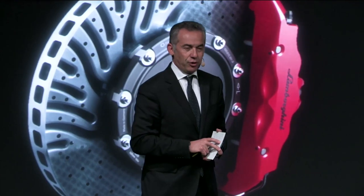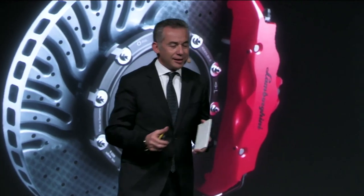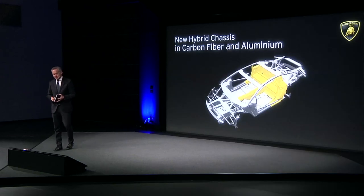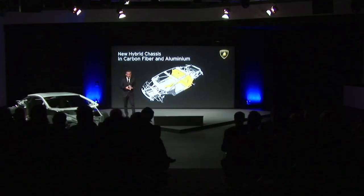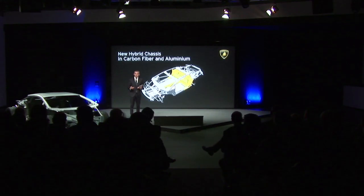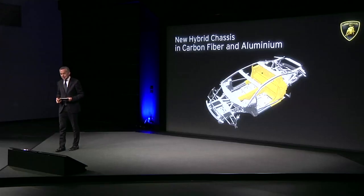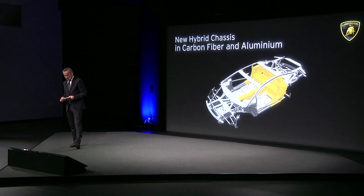Another important issue for a super sport car are surely brakes and tires, that is the junction between the car and the road. And something that is really special is the best integration of the competence of light materials coming from Audi, coming from Lamborghini, and merged together in this fantastic new hybrid chassis for the Huracan.